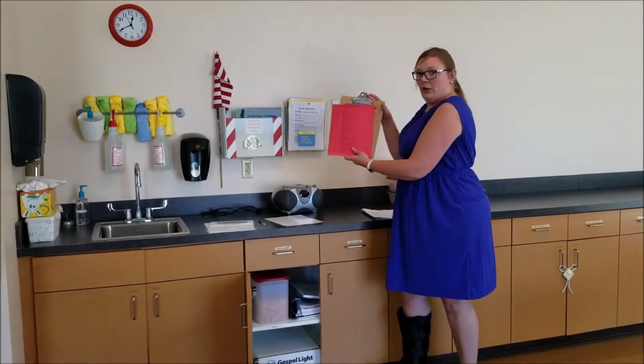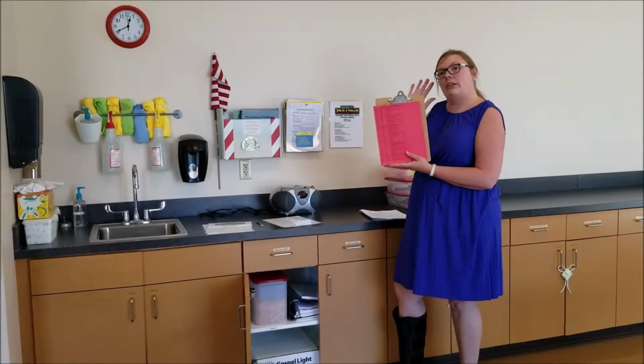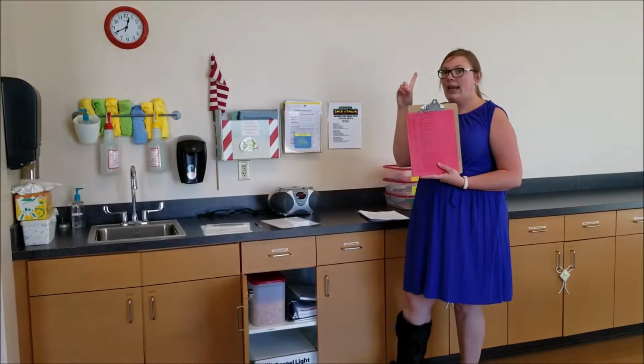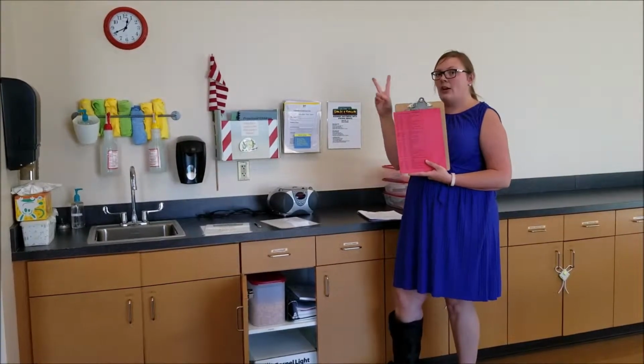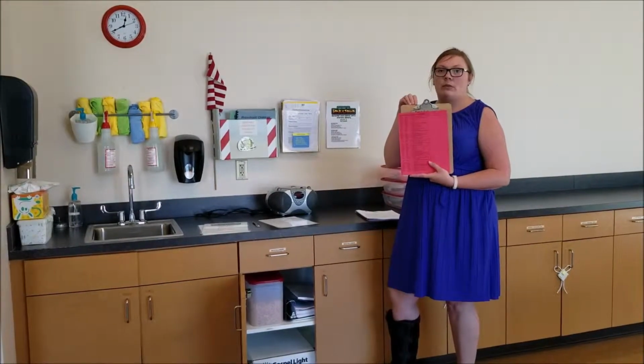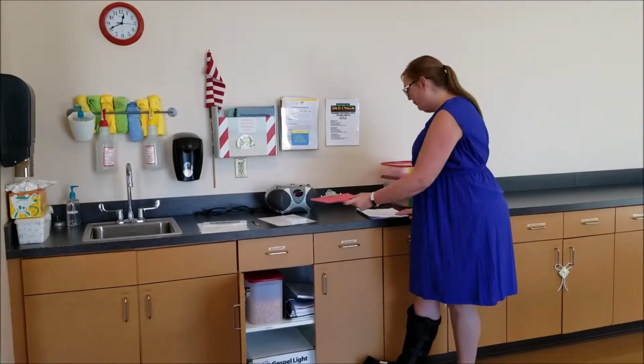Also on the clipboard, you'll see your schedule. It's right here, but come promotion, it will be on the clipboard. So the clipboard, roll and take it everywhere with you, your allergy sheet and your schedule. In case of emergency, it's important to always have this clipboard with you so you know exactly who's in your classroom in case of a fire or a tornado.